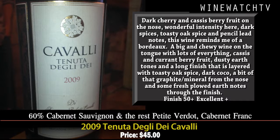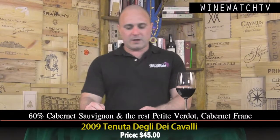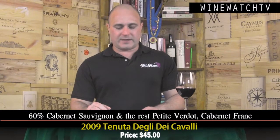And a big and chewy wine on the tongue. This wine was even better on the second day. It needed a whole day to open up. Cassis, currant berry fruit, earthy tones, and that toasty oak spice, that graphite minerality, dark cocoa showing through on the finish. Really long, excellent juice at $45. I don't know if I would pick this out as Tuscan, but it's a pretty damn good wine.